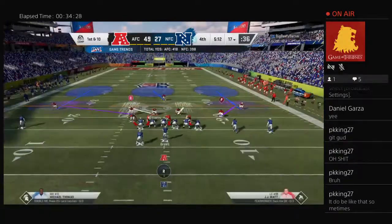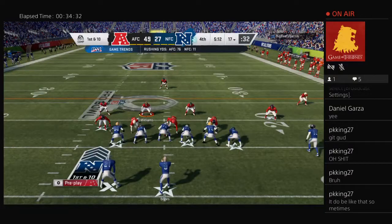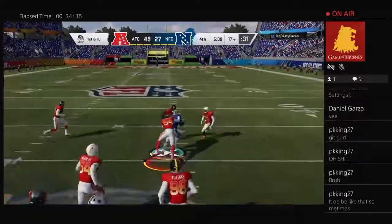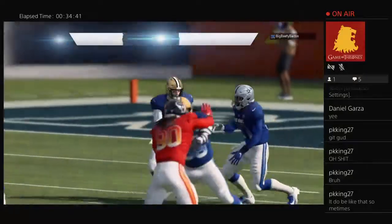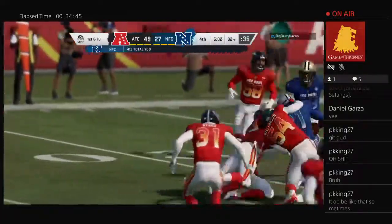Ready to begin their next drive here, the NFC offense. And last time, decent field position through the pick 6. Obviously costly. But they can't afford to just bunker in now. Good field position means go ahead and attack on offense. Try and press the advantage a little bit. They just have to be better with the football on this possession.